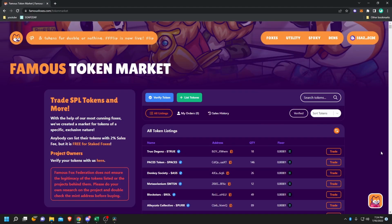Next up we have the famous token market from Famous Fox Federation. Back in the day when whitelist tokens were still prevalent, people could come here to buy and sell whitelist tokens. Back in the bull market, there was actual demand for NFT projects being minted out. Oftentimes, surprisingly enough, NFT projects wouldn't even get to public sale, they'd just sell out in the whitelist sale, and so these whitelist tokens really went for a lot sometimes.